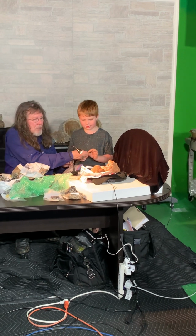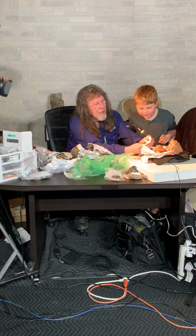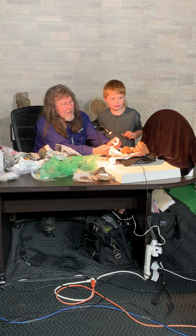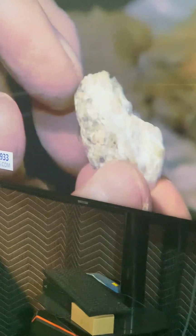So let's look at this at a closer angle, and then let's see what he found, because look at this. Okay, now you can see that would stand out, and he said, oh, look at right there. And he said that it was not like the rest of the crush and run.